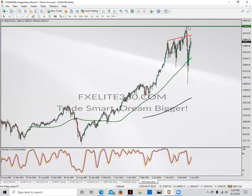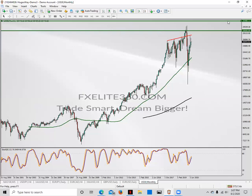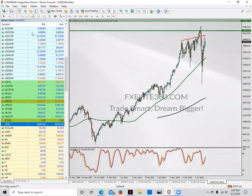Anywhere from the wick level all the way to the 28.58 may be a really nice area for the market to have a resistance from, or even 30.48, around that area, depending on how the market moves in the next coming months or during election. So definitely something to keep your eye on.